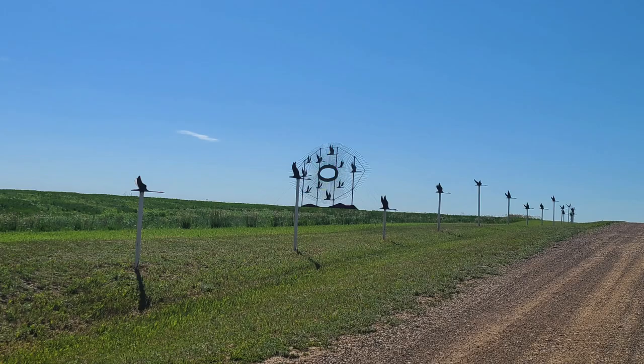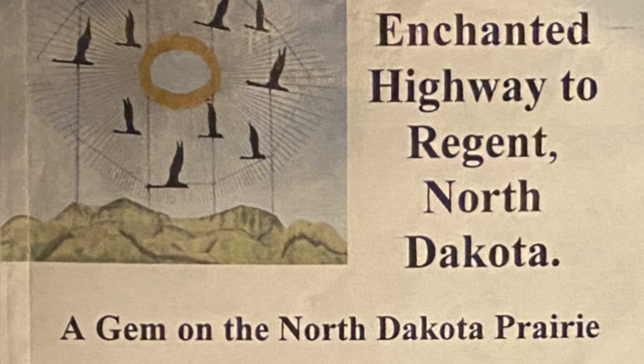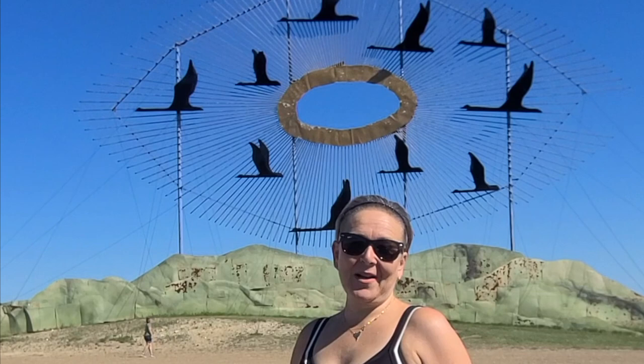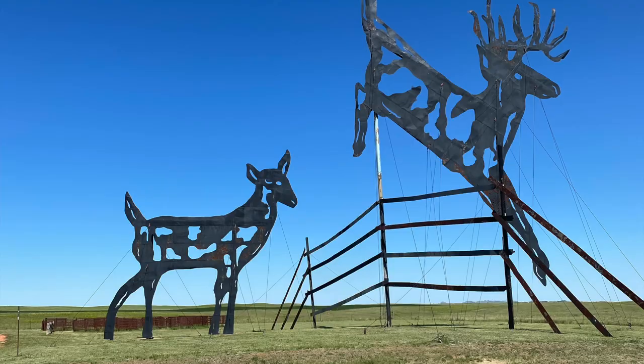Our very last stop on this road trip was to the Enchanted Highway to see the world's largest metal sculptures, created by local sculptor Gary Greff. And this is the first one. It's called Geese in Flight. And it's made of oil tanks and oil pipes. And it's in the Guinness Book of Records. We've also got the deer family, grasshoppers in the field, and fisherman's dream. And they're all worth a stop.